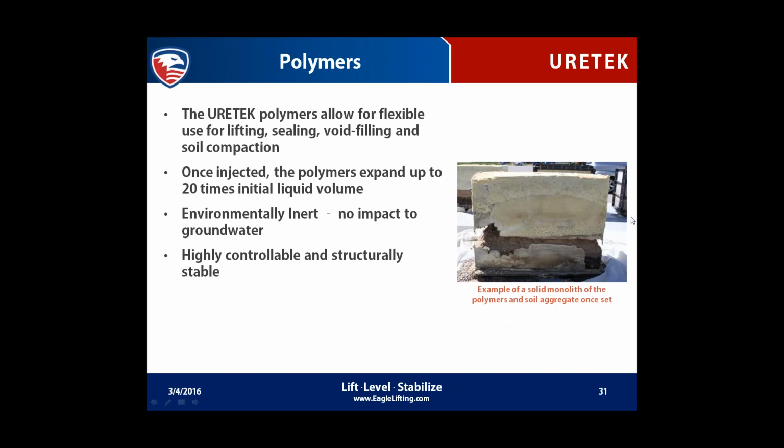The URETEK polymers allow for flexible use for lifting, sealing, void filling, and soil compaction. Once injected, the polymers expand up to 20 times their liquid volume. They're environmentally inert. That's a very important thing about the URETEK polymers. There are other polymers out there, but ours are environmentally inert. As a matter of fact, we have our NSF 61, so we can inject on, near, or around potable water. It's highly controllable and structurally stable. We can usually be accurate within about 1/10 of an inch.